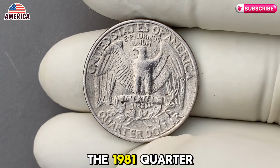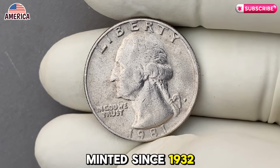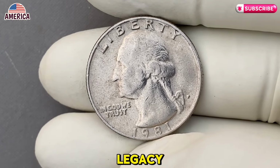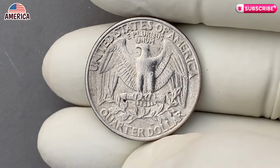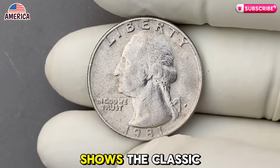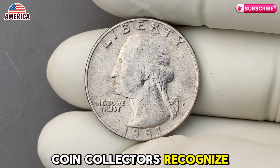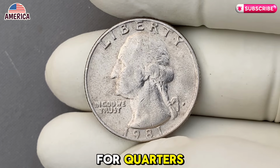The 1981 quarter is part of the regular Washington quarter series, which has been minted since 1932. This series itself has a rich legacy, honoring the first President of the United States, George Washington. The obverse features Washington's iconic profile, while the reverse shows the classic eagle with outstretched wings, a design that coin collectors recognize instantly. Now, 1981 was an interesting year for quarters.